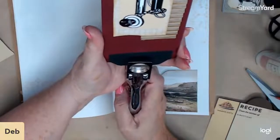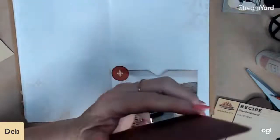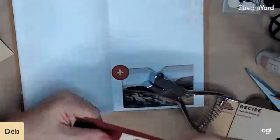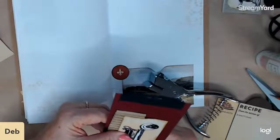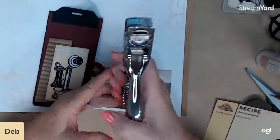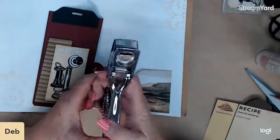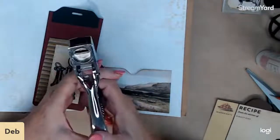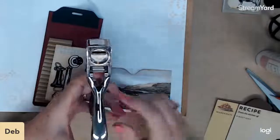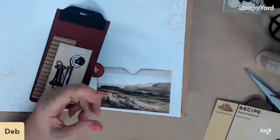You know those tools that you're really happy you have, that you think you would have a hard time doing stuff without, or you wouldn't want to do without? This is one of those tools. This makes a slot, like a slot in a name badge so that it'll hook on the lanyard. I love it. I really love it.